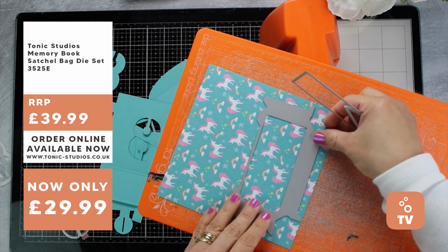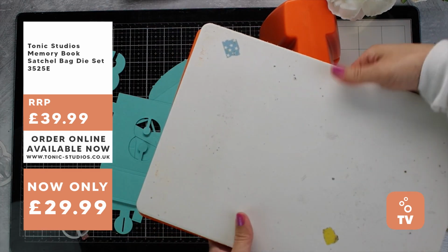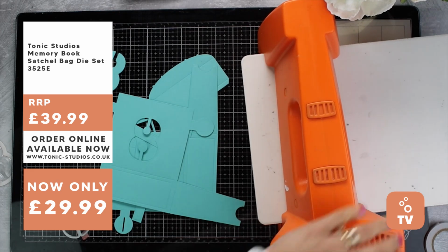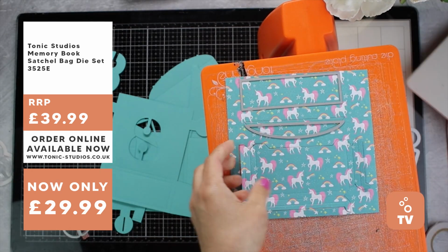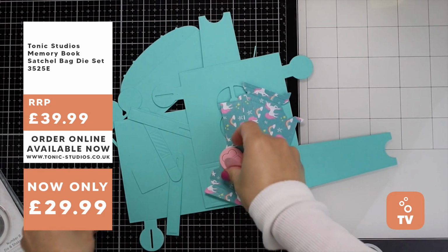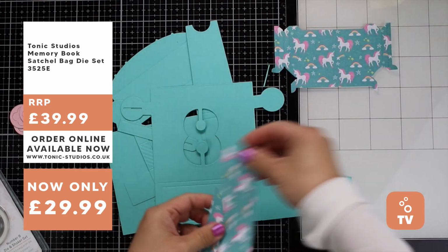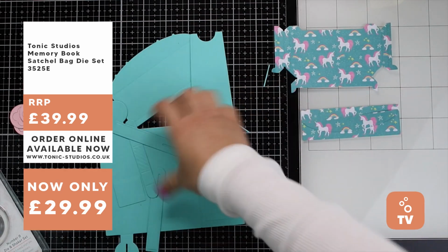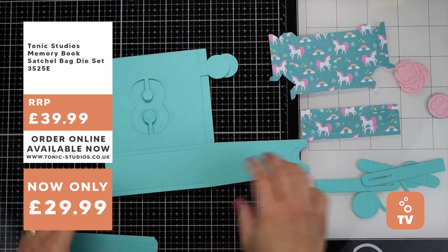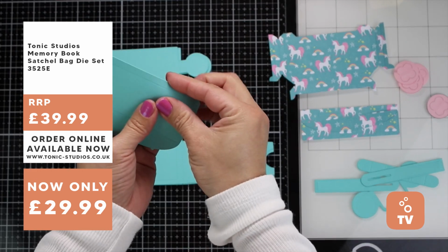I'm also going to use this die here to die cut a pocket, and these 2 dies here to die cut a couple of decorative panels for this project. Out of camera, I also die cut little circles with a small butterfly in the middle, and those are kind of the locks for this box, and everything will make more sense when I start putting this bag together. It's incredibly easy. It looks like a lot of pieces here and there, but you will see how easily this comes together.